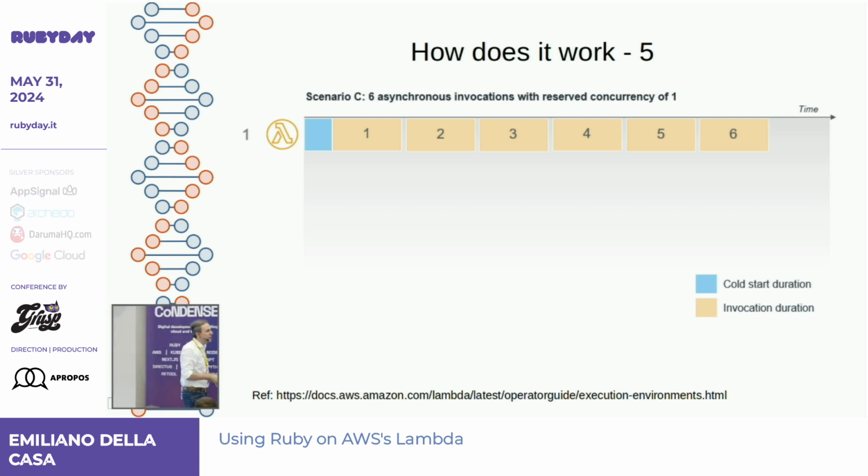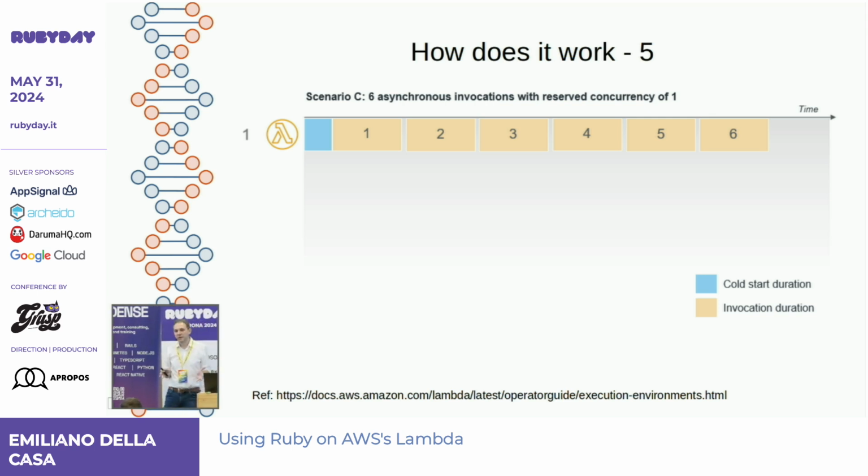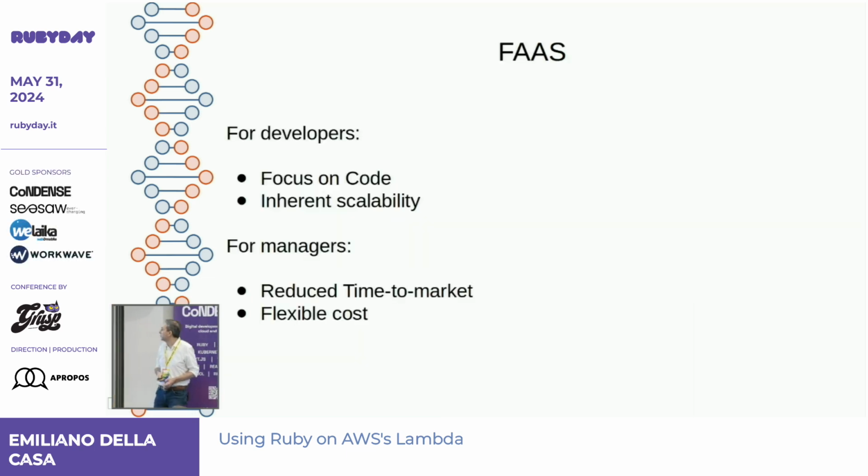Actually, it's almost true because AWS from time to time, based on their algorithm, erases working instances, even if you didn't upload a new function code. But it's up to them.